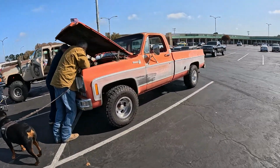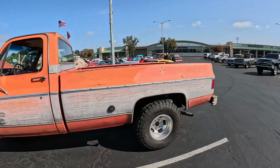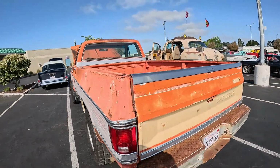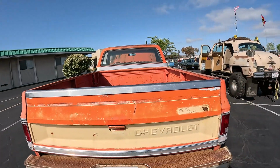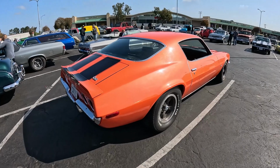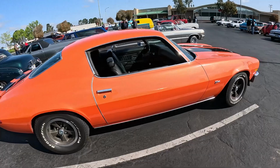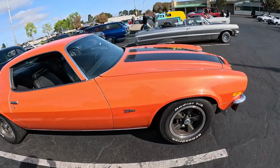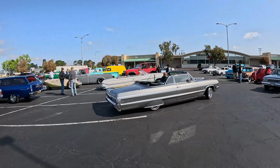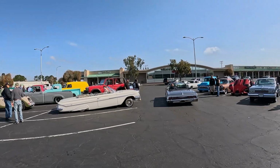New edition Silverado 10 work truck. Gonna restore this baby. It looks like brand new. A little closer view, nice Camaro Z28 with the black racing stripe. Sounding good, looking good. And a sweet '64 Impala convertible.